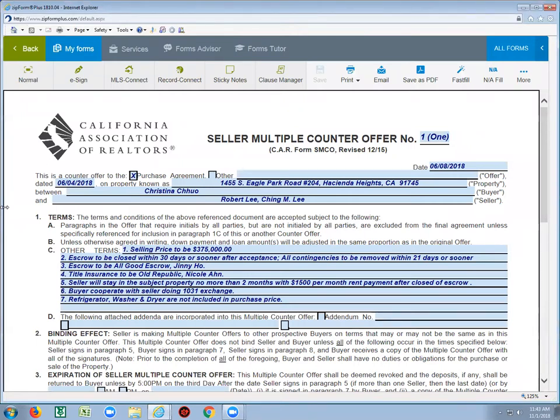Mainly, when you do the counter and you receive 2 offers, and you just want to counter 1, which seller counter do you need to use? You receive 2 offers or 3 offers. For example, if you receive 3 offers but the seller just wants to counter 1, which form do you use? I know a lot of people fall into this trap, and I learned it the hard way through the board. When the seller just wants to counter 1 buyer, you have to use a single counter, even if you receive more than 2 offers.